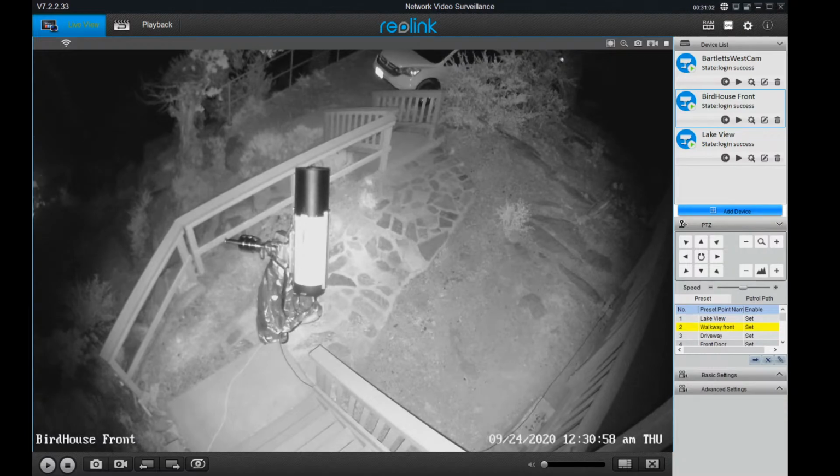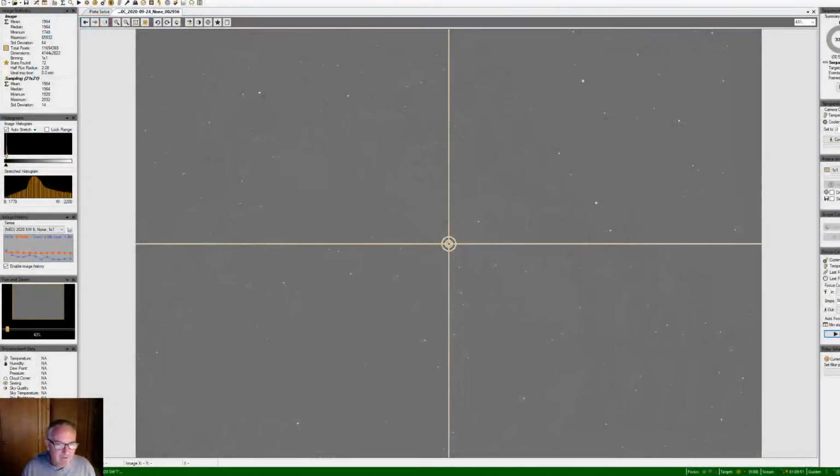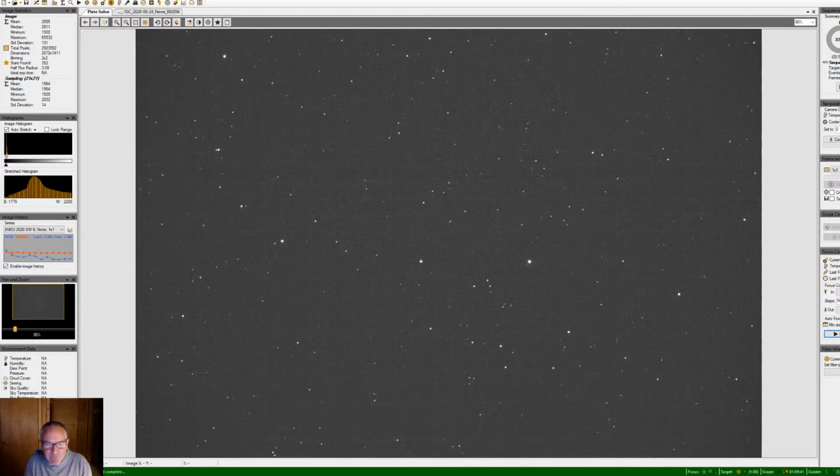All right, let's go back to where we were. Because right now, you can't see it, but we're plate solving. I guess when you do this live presentation, you don't get all the little goodies. So right now, Sequence Generator Pro is plate solving. It's making sure it's perfectly aligned with what time I put in. And then once we get it, we'll do 1-second intervals and try to pick the asteroid up again.